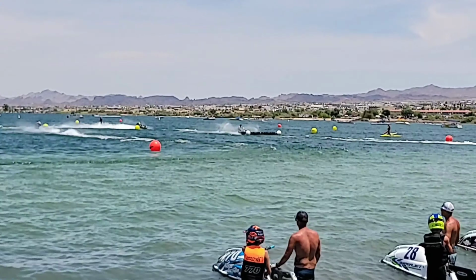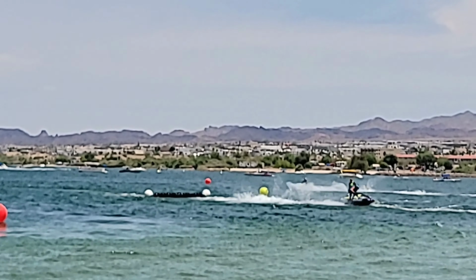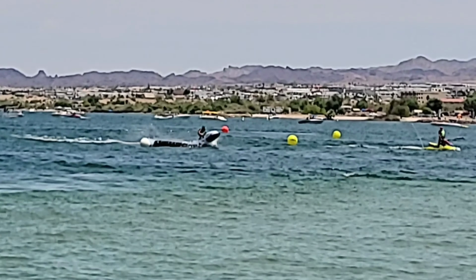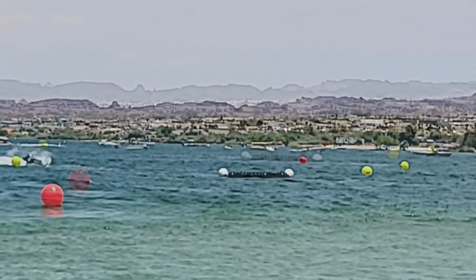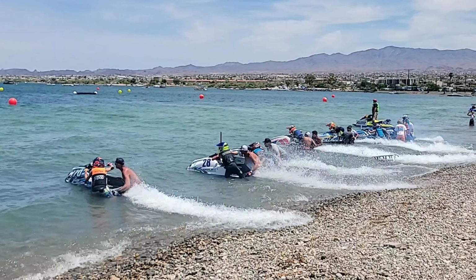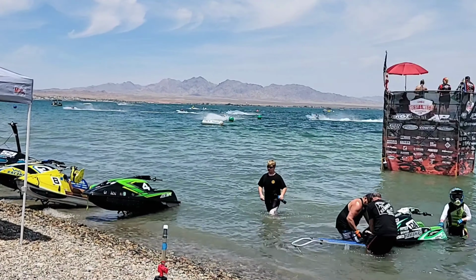This is your expert ski light. Oh, Alex just nailed the right side. Kennedy over the middle. That's not what you're supposed to do. Never. You don't ever hit the middle of that log jump. The number 11. Oh! Look at that!